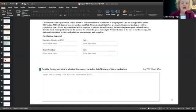And more contact information. I'd like to call your attention to question 2. We want to know about your organization's mission statement and to include a brief history of the organization. And we are wanting brevity here because there is a 150-word maximum to this question. But again, we want to better understand the organization as we review your proposal.